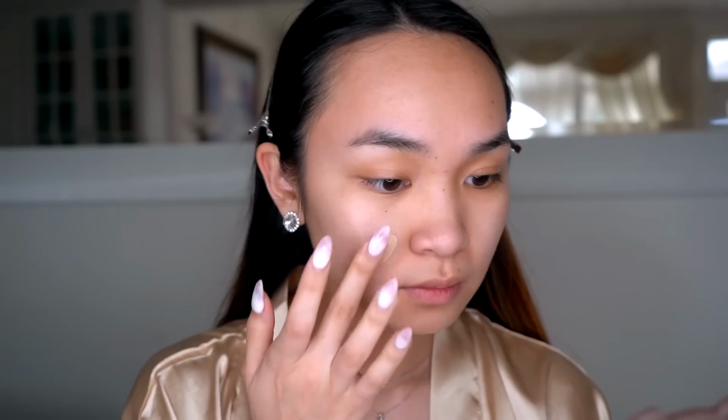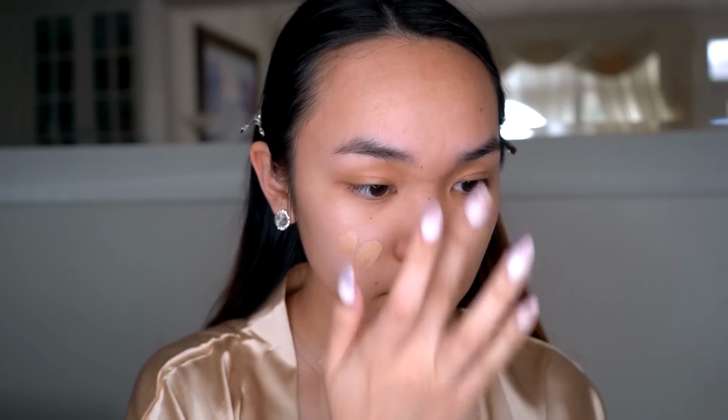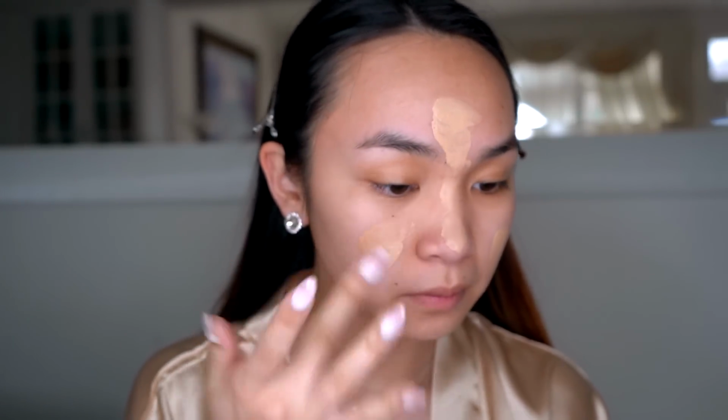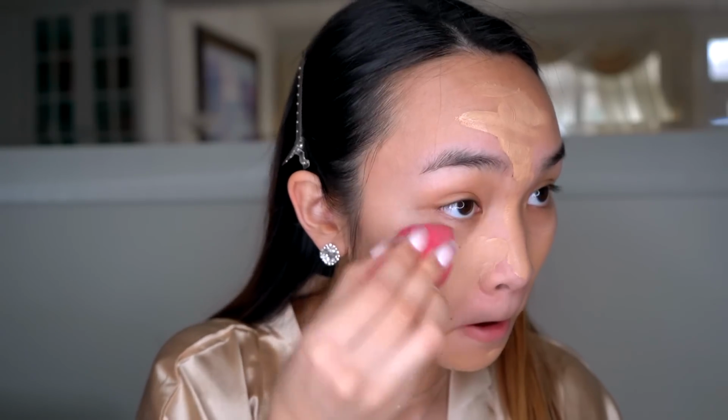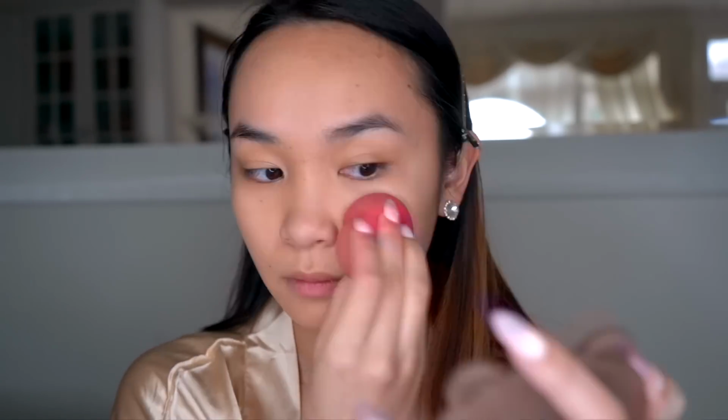Then of course take your favorite foundation, a long-lasting foundation at that, and apply it all over the face to your desired amount of coverage. Today I'm going for a more medium coverage foundation with my Lancome foundation, and I'm blending it all out with a sponge. This one is slightly tanner than my actual face because my neck is darker than my face, so that's why I'm looking a little healthier afterwards.